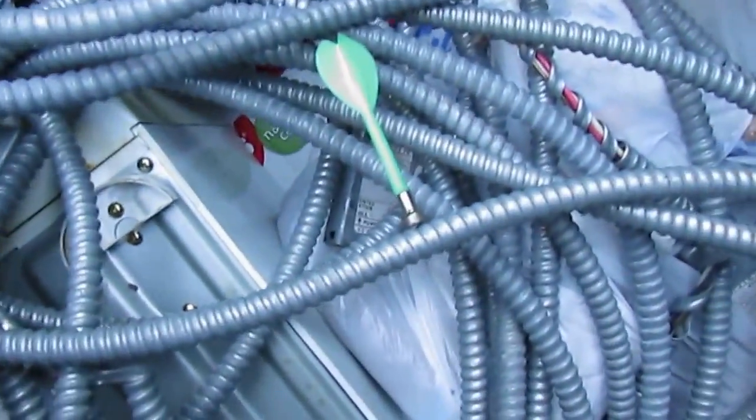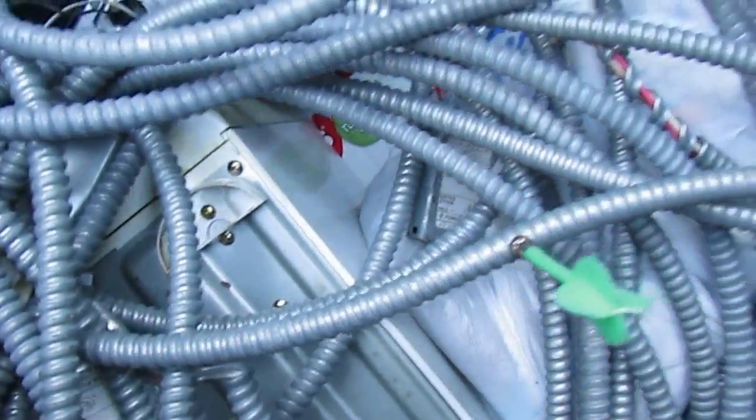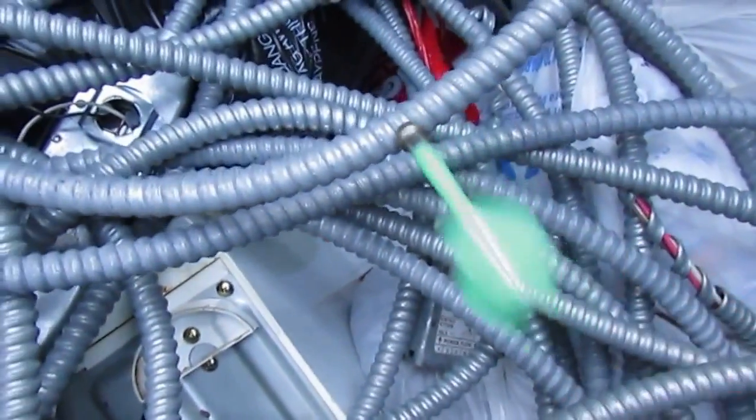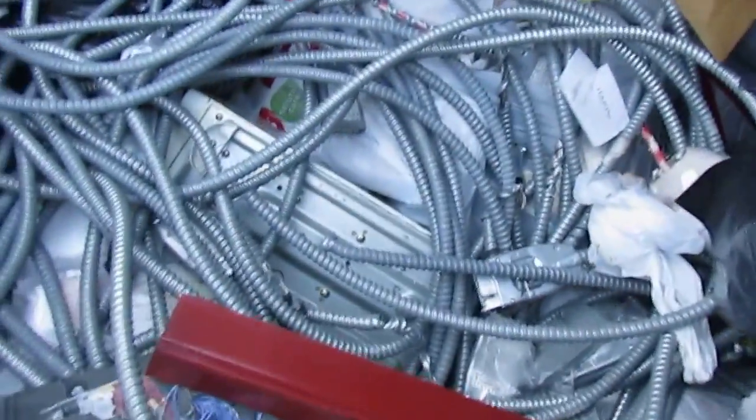See, it's not aluminum wire, or it's not aluminum case, but see in there? See all that wire? That's all number one insulated copper wire. It's all fully loaded. So, even though that's a bummer there, it's not aluminum. It's tin, but all that wire in there is very valuable stuff. So, I'm gonna snatch all that out of there.